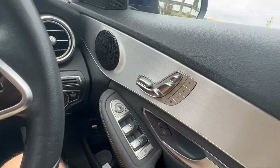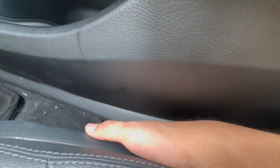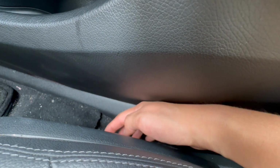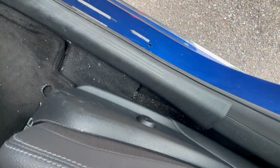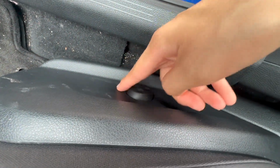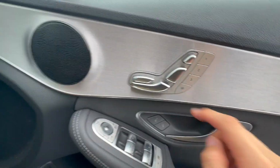So basically, there aren't any seat controls right here if you guys are looking for them. There aren't any seat adjustment buttons right here. The only seat adjustment you can make right here is your lumbar support, which let me see, I can show you guys. So basically, the only switch is this lumbar support right here. The only way to adjust the seat itself is through this button right here.